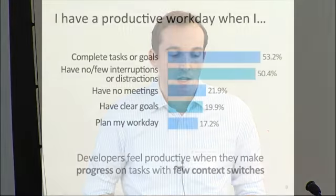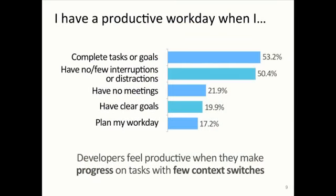But here, just to show you some of the insights, when we asked developers when they perceive themselves as productive, they said, well, I have a productive workday when I complete a lot of tasks or goals, so when I make progress on the tasks that I'm supposed to work on. And at the same time, when I have very few context switches and interruptions that distract me from my work.